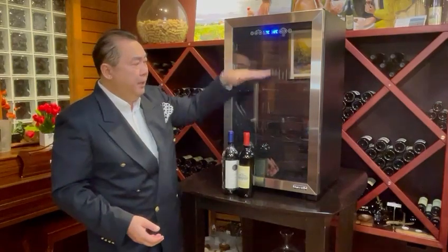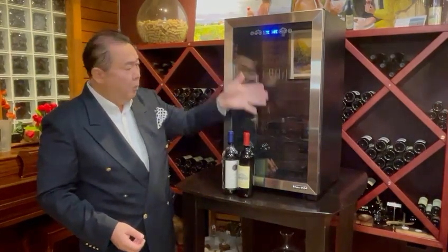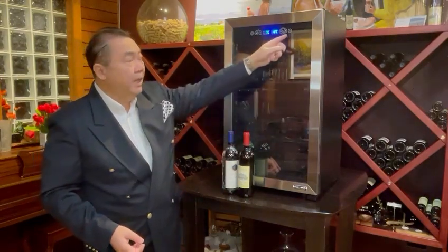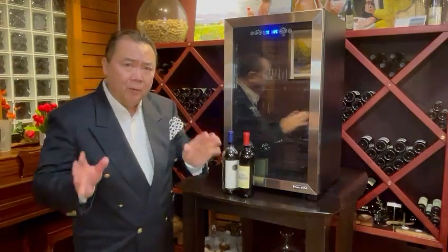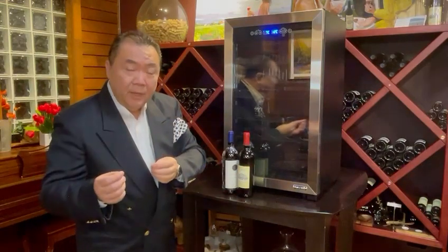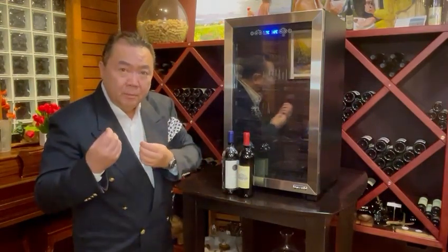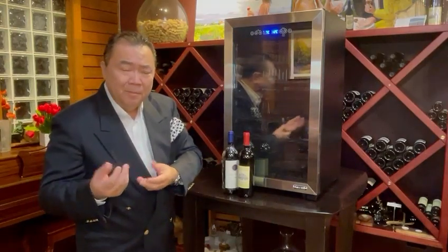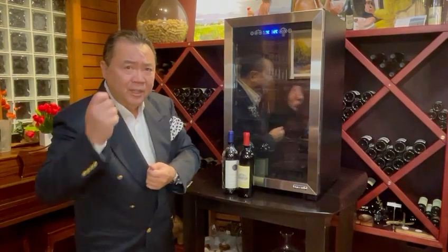It has an upper, it has a lower level, it has what I term a dual temperature. Lighting is LED, very silent and quite perfect. So for those of you who believe, and I know many of you do, that you want to maintain the integrity and safeguard the value of your wine, I think having a wine fridge is the solution.